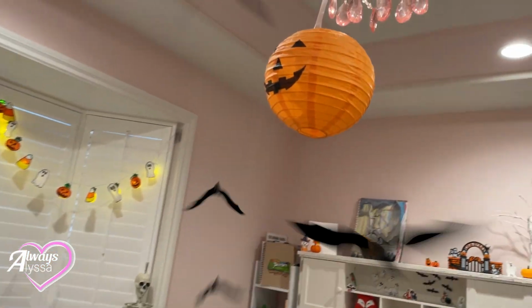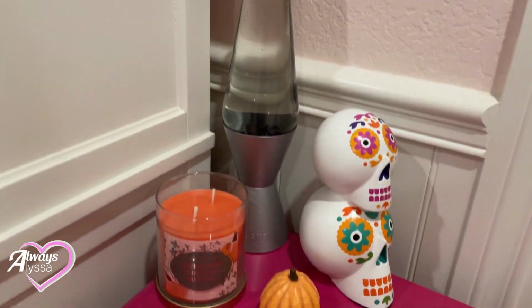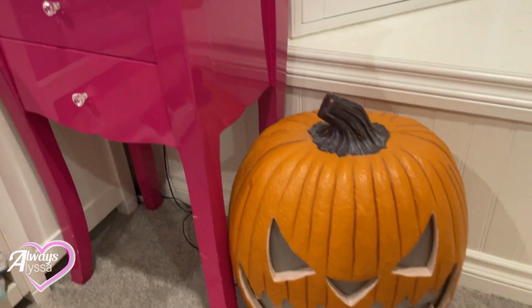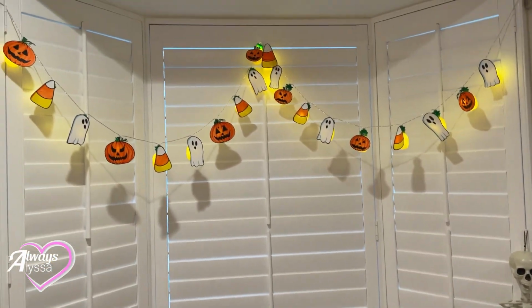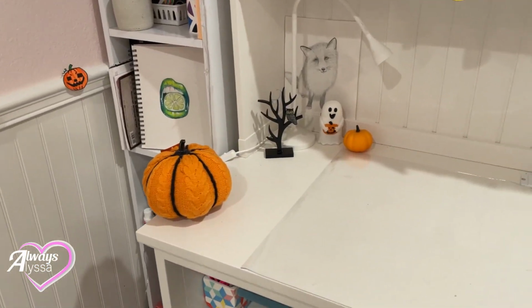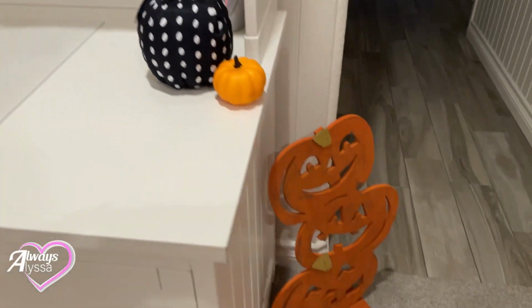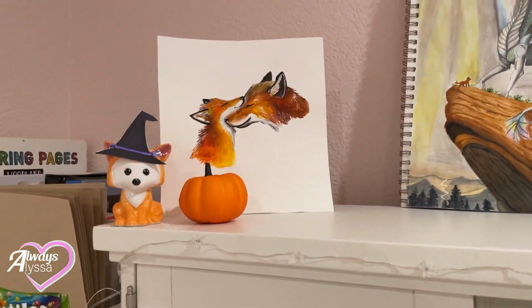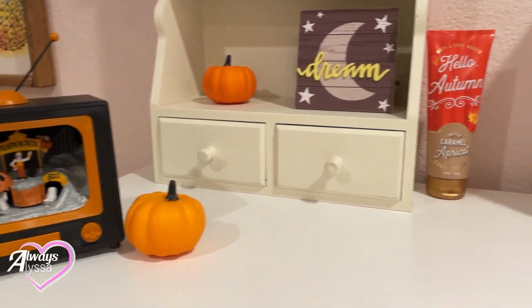Okay, so all of that decorating took a long time, but now it's time to show you guys the reveal. So here's my room and now we will get a close-up look. So first, a cute little jack-o'-lantern, and you come over here. Some yummy Halloween candy, a candle, and some more decorations, a big pumpkin, and of course, my favorite part, the pillows, the skeleton, and my homemade lights. Then we go over here to my desk. Super cute. Another little jack-o'-lantern. Some more pumpkins. Some more up there, and over here. And here's what I have over here.